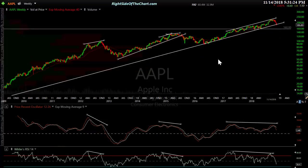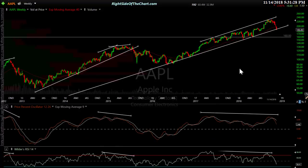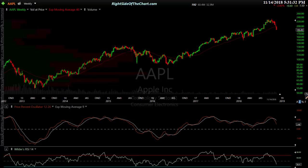And I have to be honest, there was a reaction back there in 2009, but this is really where that trend line picks up. So let me give you a clean board and draw it this way. Let's forget about the 2009 low. Let's draw it like this.